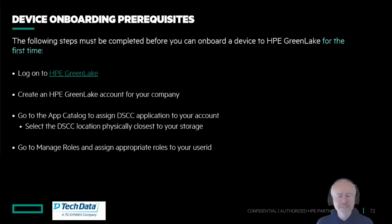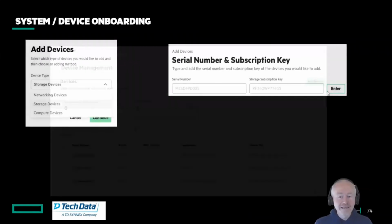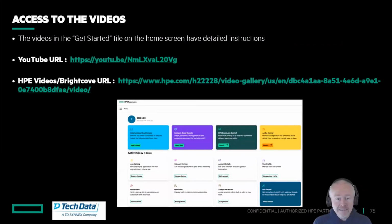I'm going to show you in a minute how it looks, by the way. And then you're going to add your device based on that token that you just copied from your system. At that moment, you go to device management here, you hit the button add device, and then you put in that serial number and that subscription key. And that's it. From that moment on, you can manage your Nimble Gen 5 arrays from all your customers from one central location.